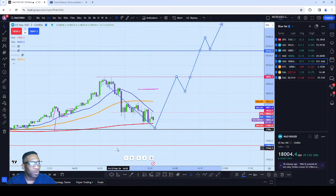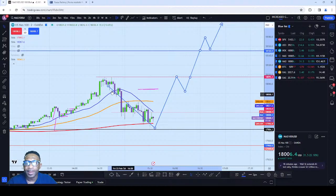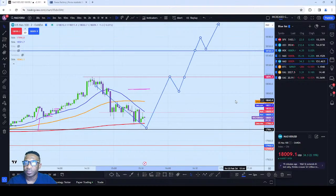So as we say, we ride with the trend. We don't ride against it. We ride with the trend. So that's what NAS is doing currently.